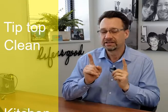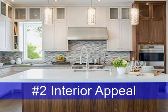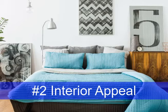And speaking of looking great, that includes clean. Everything needs to be tidy and tip-top clean, especially the kitchen and the bathrooms. So when we're talking about interior condition, interior appeal of the home, we want to make sure that it looks as good as the pictures and all of the cleaning has been done.